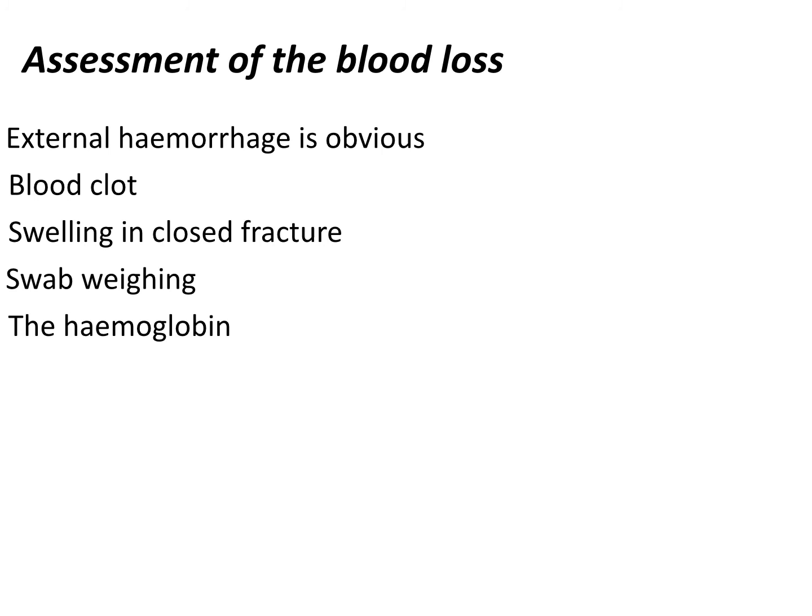In case of swelling in a closed fracture, such as a fracture of the femur, the mandible, or any bone in any closed area, sometimes from this swelling we can assess the amount of blood within this area, but this is a rough assessment. Also sometimes we can weigh the swab, subtract the dry weight of the swab, and assess how much blood is within it.